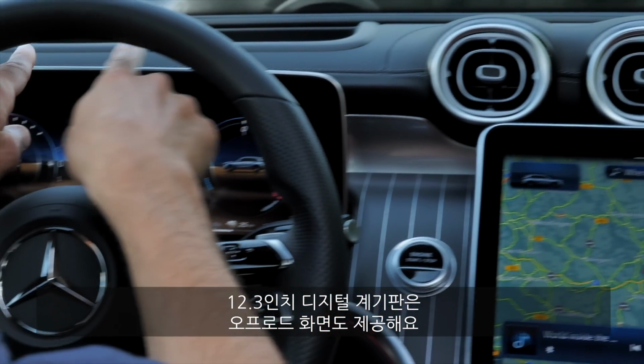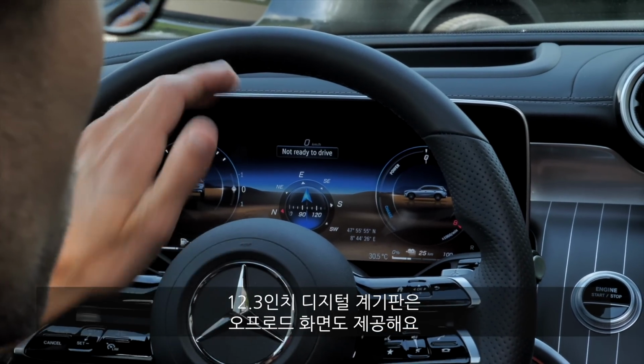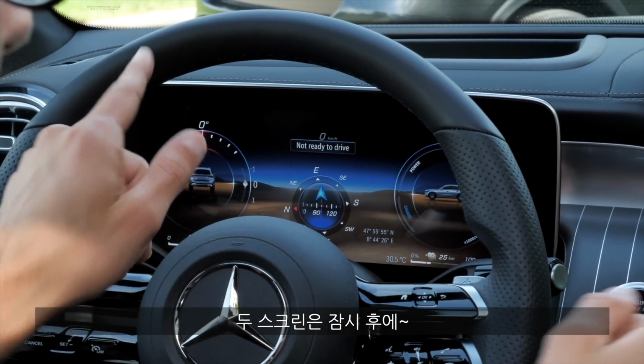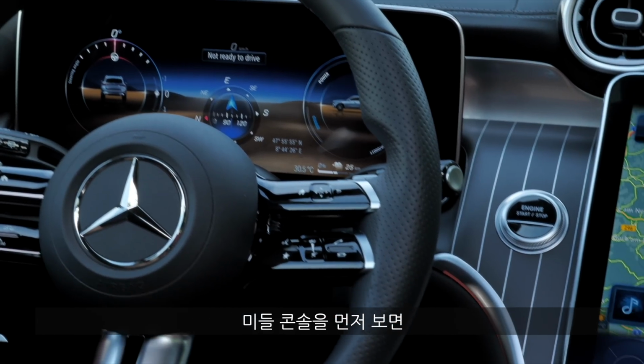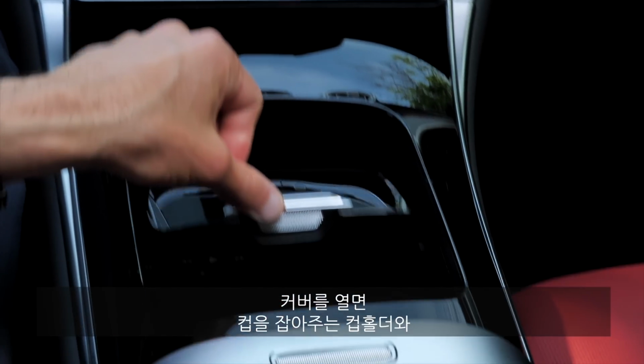Left side, 12.3 inch digital instruments here, also with an off-road view. Soon more details on these screens. But before that, let's just finish up the lower middle console here, because you can slide this one open.